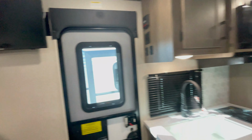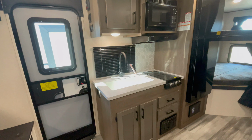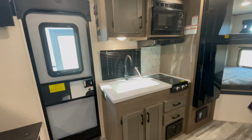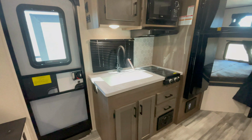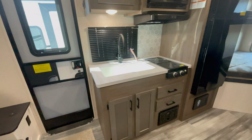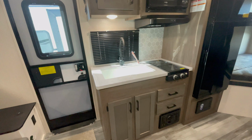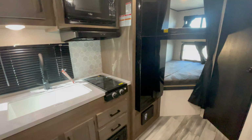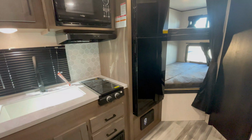Next up is the fully equipped kitchen. You'll love cooking meals on the pressed membrane countertops and using the residential high-rise kitchen faucet. With a two-burner range, microwave, and single basin sink, whipping up delicious meals on the go has never been easier. Features a large 10.2 cubic foot 12 volt fridge, perfect for keeping your food and drinks cool.